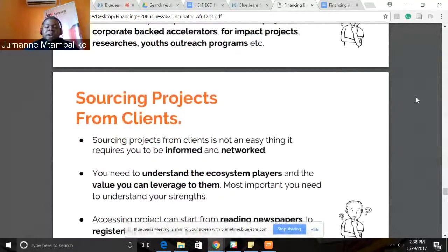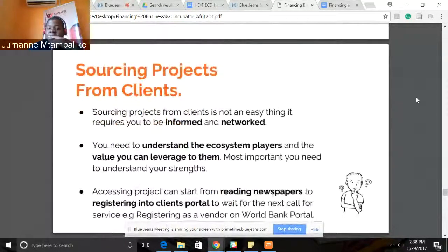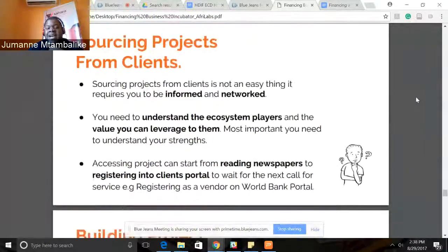Sourcing projects from clients is not easy. You need to be informed and networked. And to be informed and networked, you need to go to people and take time to understand the players. You need to understand their strategy, their vision, what they are planning to do in the next 2, 3, 5 years, what projects they are doing in other countries so that you can replicate them in your country.